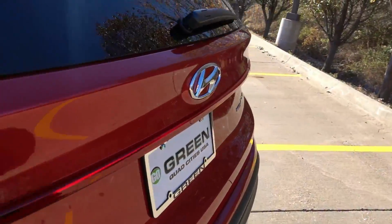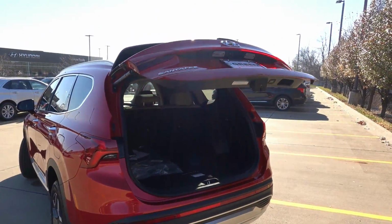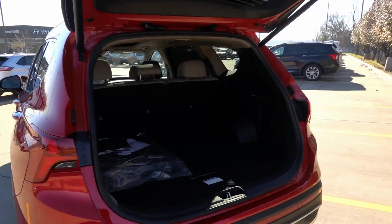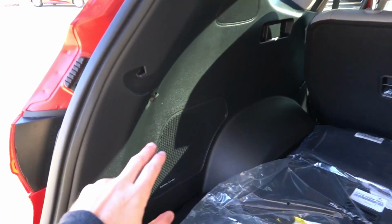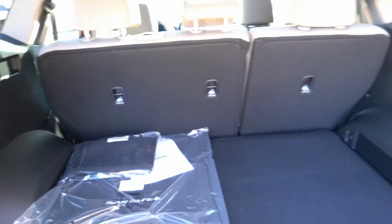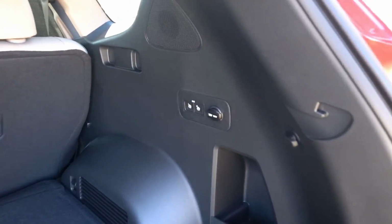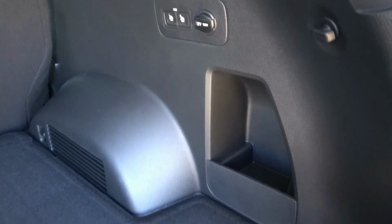Take a look at the cargo capacity. Power trunk lid that can be programmed as far as the height goes. And lots of storage space behind the second row seats. Subwoofer here on the driver's side, additional speakers above them. Power release second row seats, so you can fold those down, as well as a 12-volt outlet in the back. A little bit of storage.